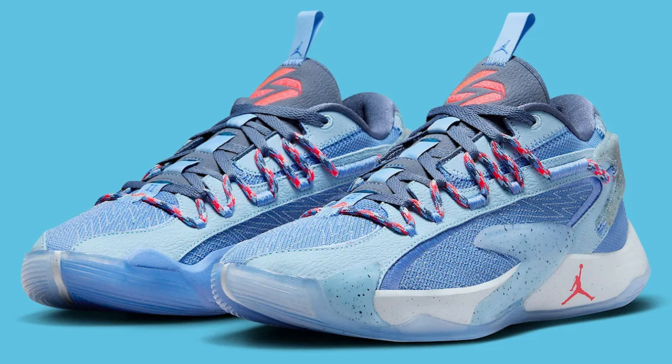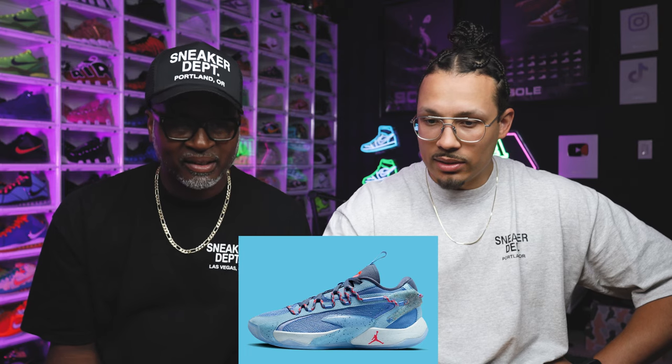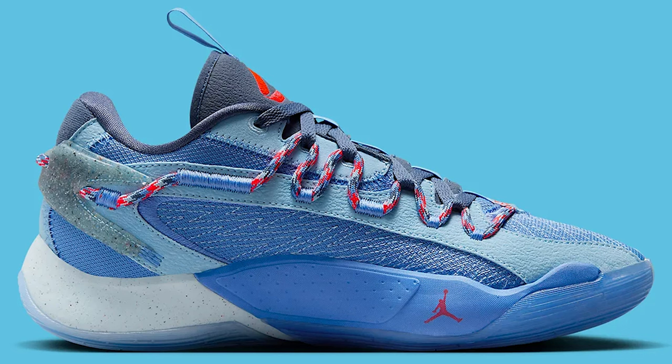Okay, right here. Air Jordan 2. I keep saying Air Jordan 2. Air Jordan Luka 2. What color is this? Where are we going? Go back. Oh, Lake Bled. Maybe it's something like where he's from. I don't know. I didn't look at the whole story for everything.